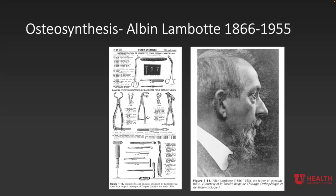There's a famous story where he was walking through Paris and was struck by this idea for a new forceps to hold bone. So he runs to a factory and he's trying to describe the forceps to them, and they try to make it and they can't make it. So he brushes them aside, he rolls up his sleeves, and he is banging on the metal and fashions it in a forge right there.